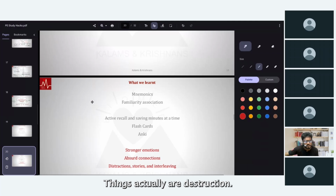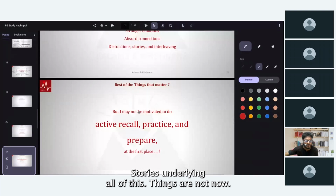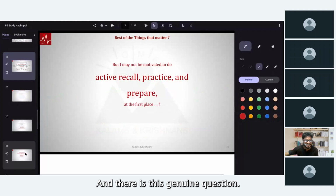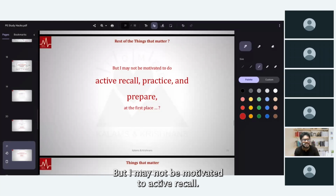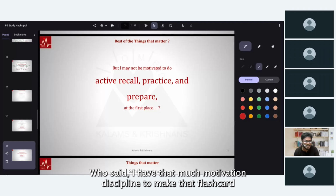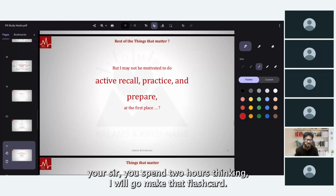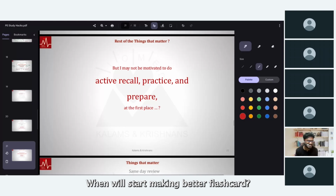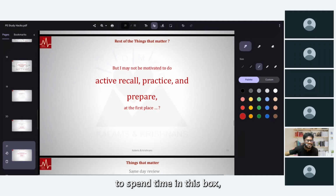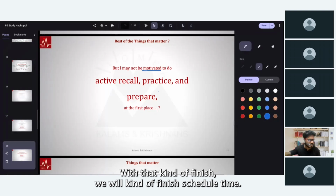Fine. Flashcards, certain things actually are. Distraction, stories, interleaving, all of these things are known to help. Now, I specified this. Sir, how do we come up with mnemonics? Use technology. And there is this genuine question: I may not be motivated to actively recall, practice, or prepare in the first place. Who said I have that much motivation and discipline to make that flashcard? Sir, you spend 2 hours thinking I'll go make that flashcard. Will I start making better flashcards? Because any flashcard that I make is better than the previous number, which is 0. But I may not be motivated to actively recall or spend time. I'll also try to address this. With that, we'll finish at the scheduled time.